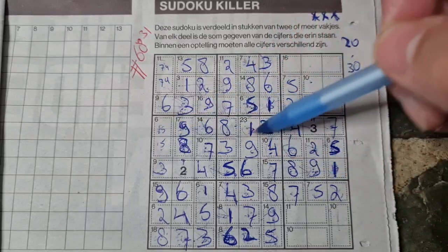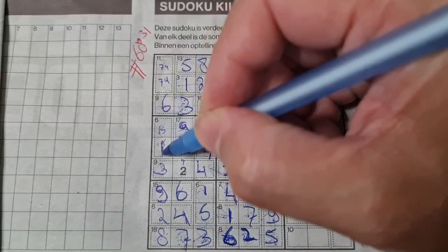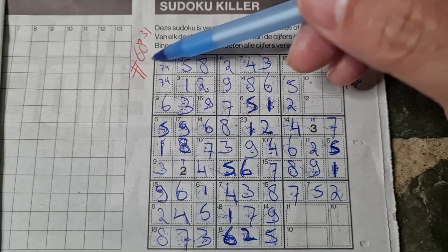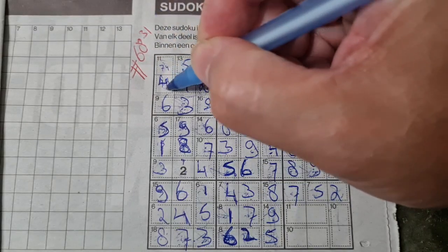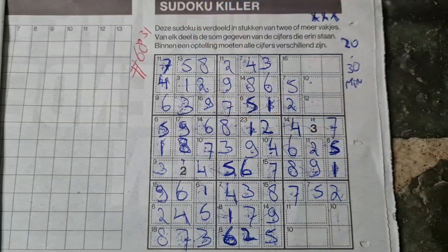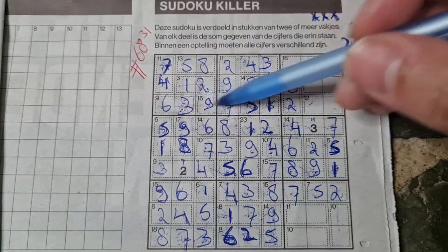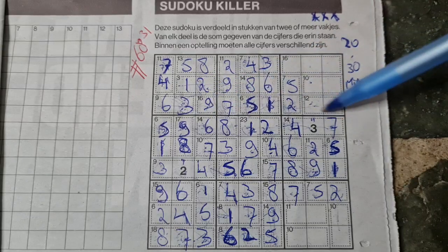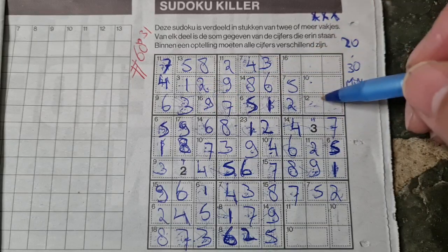1 and a 5, we have a 1 now in this row, no 1 there. 1 should be here, and a 5 goes there. 7 and a 4, we have a 4 now in the first row, no 4 there. 4 should be here. 7 goes there. 2 missing numbers in the third row for numbers. The 1, the 2, 3, 4 is missing. 4 and an 8.